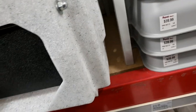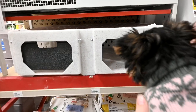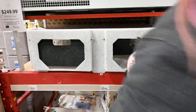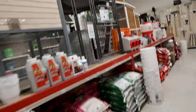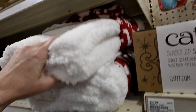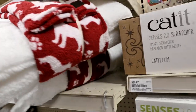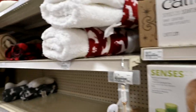What is that? That's cute actually. Is it for shipping or something? It's for chickens. That's weird. Anyway, it doesn't look like they have anything. That's neat. Catnip spray. Look at how cute this blanket is. Is it two blankets in one? Oh, it's a dog bed. It would get dirty so fast, but it's adorable.